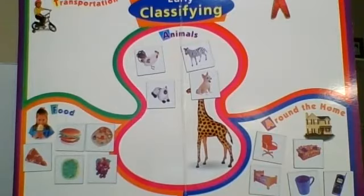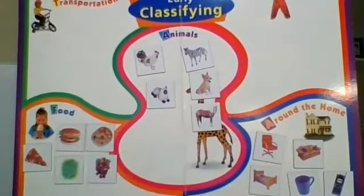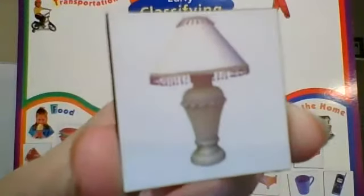Where do we put horse? In the animals. Yes, in the animals. Thank you. All right, Avion, can you see this?